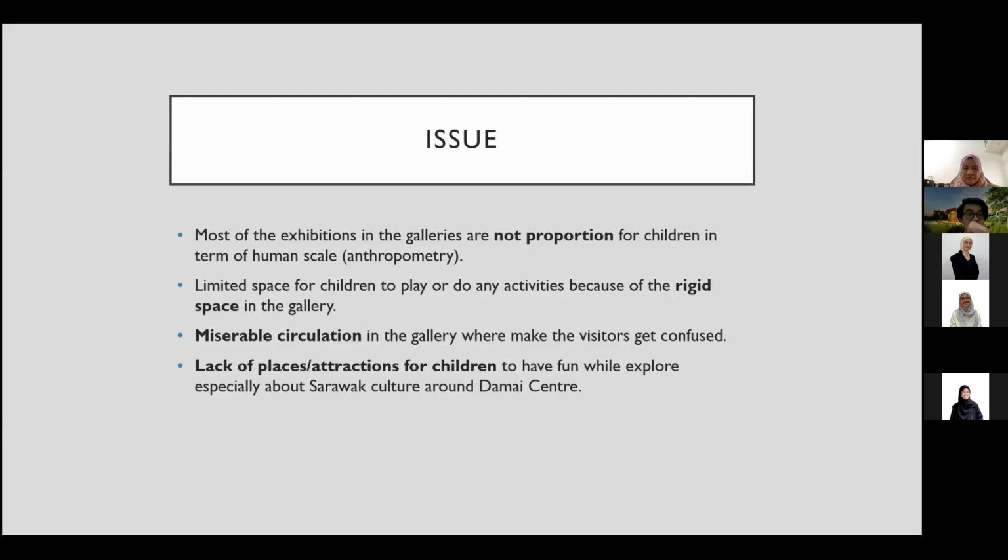Okay, so first I will explain about my issues. The first issue is that most of the exhibitions in the galleries are not proportioned for children in terms of human scale. It's not anthropometry for children. Secondly, there are limited spaces for children to play or do activities because of the rigid space in the gallery. Thirdly, miserable circulation in the gallery will make the visitors get confused. And the fourth one, lack of places or attractions for children to have fun while exploring, especially about Sarawak culture around the Damai Central.